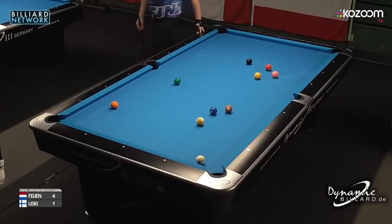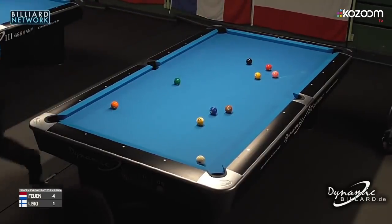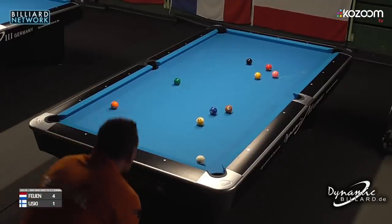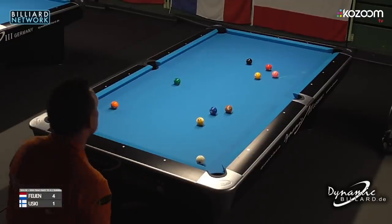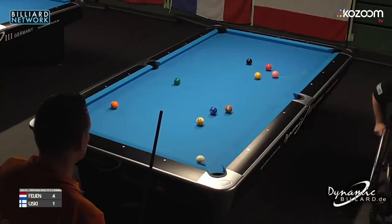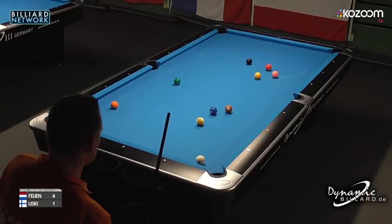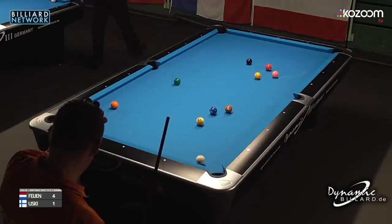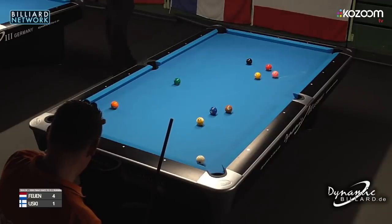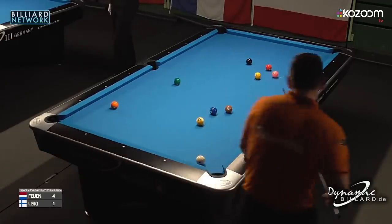So pretty good jump shot by Mr. Uski. Did he leave a slither of the right side of the one? I mean, even if he did, that's not going to be easy. Interesting here, because you know the jump is no good. The 7 is also pretty far away to jump over, to not jump any balls off the table just because of the sheer jump length you need to get over the 7 ball.